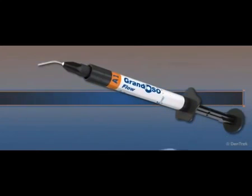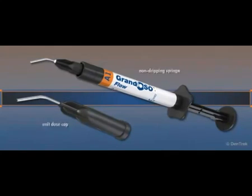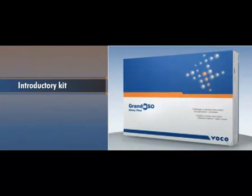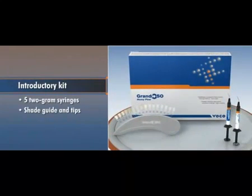All 12 shades are available in VOCO's non-dripping syringe or in the innovative unit dose cap with its long, bendable metal needle tip. The new GrandioSO Flow Incisal shade allows you to use the material as a veneer cement. The introductory kit contains 5 2-gram syringes, shade guide and tips, and all shades can be ordered in individual refill packages.